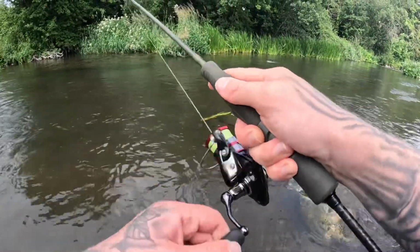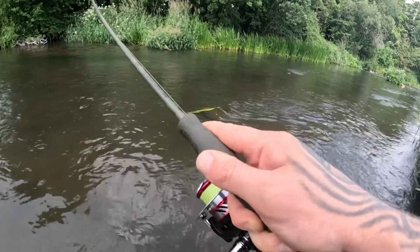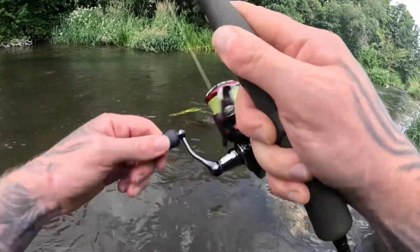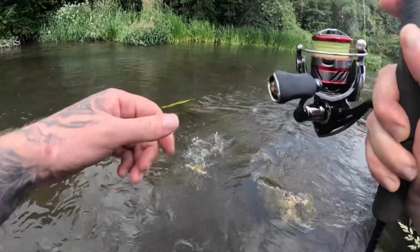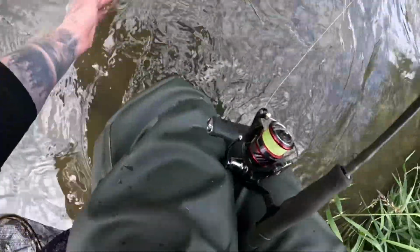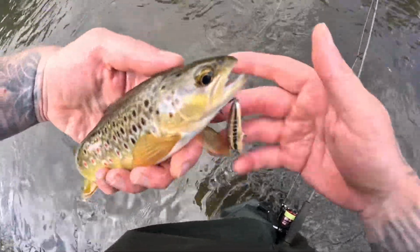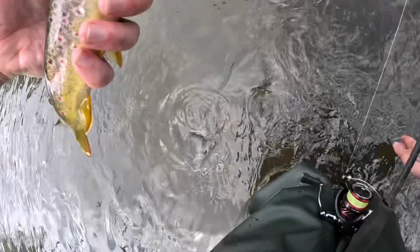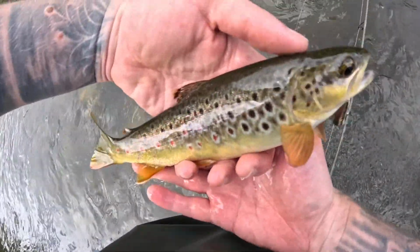Yeah, there's a fish. Oh, a nice one. He's a good bit downstream of me, so I have to bring him back up. Oh, beautiful trout. Just gonna wet the hands, guys, before I grab him. Look at that beauty. There's a salmon minnow. Wet the hand. Get a good look at him. Look how fat he is.